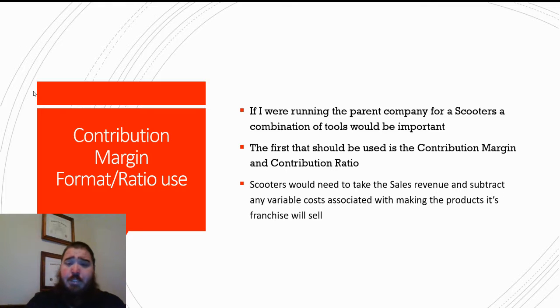So with that being said, some of the things that I would do if I was running a franchise, or even if I was in the corporate office, is that I'd use a combination of tools. So the first tool I'd utilize is the contribution margin format, which is the actual sales minus the variable expenses and cost of goods sold, which gives you your contribution margin. From there, that'll tell you, before your fixed expenses, where you're at. So it gives you a better idea.